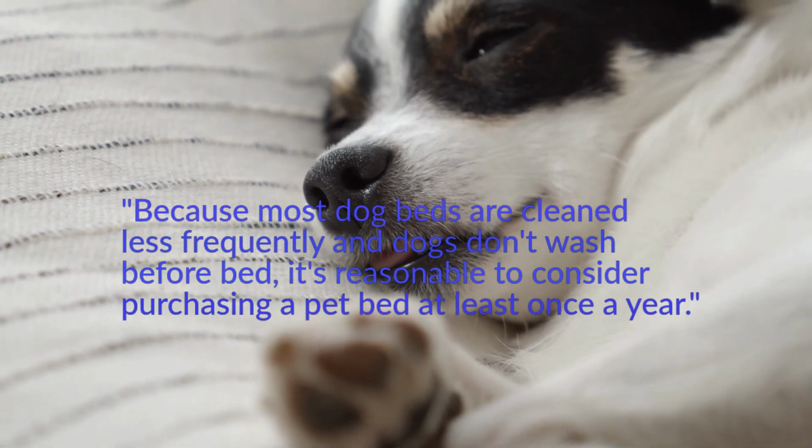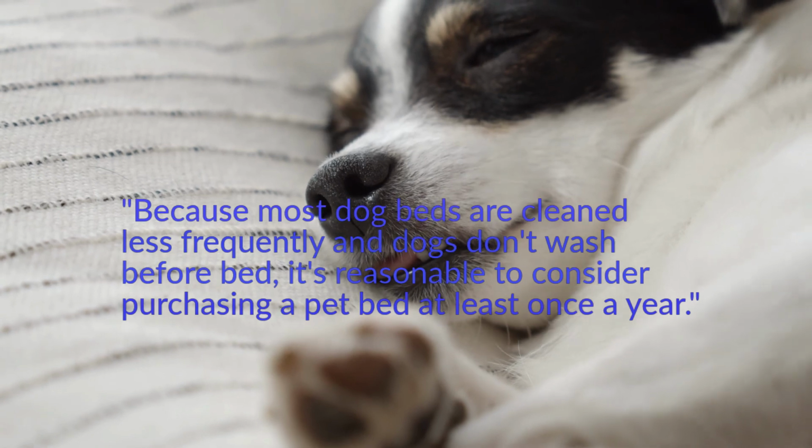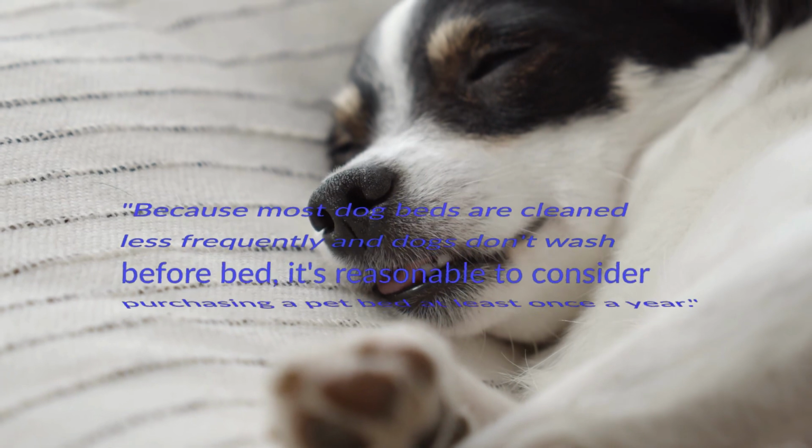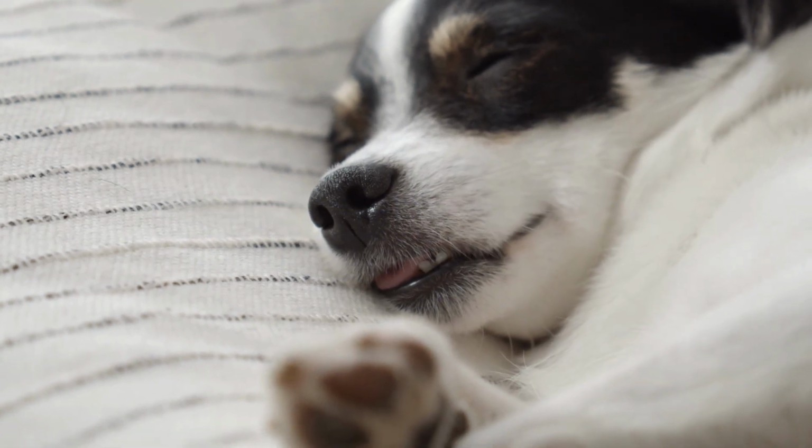If you're wondering, why is my dog sneezing and itchy? More often, the solution may be as simple as washing or changing your dog's bed. Ask your vet if a hypoallergenic dog bed is a good option.